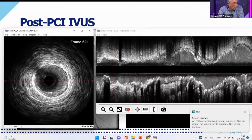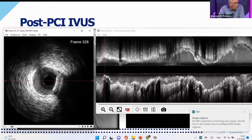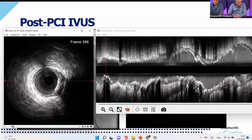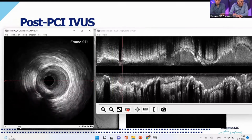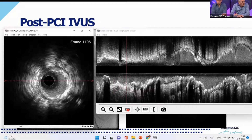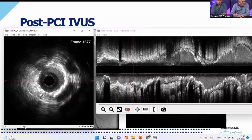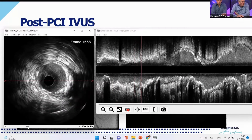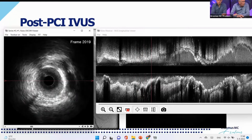Okay, then, this is what we have. We started distal, now at a slightly different spot, because we have already plugged. There is a side branch in here. Then we move up to our stent, and here is our new stent. That's the edge of the new stent. I go slowly through that. We see that there is good apposition. That means it lays against the lumen wall.